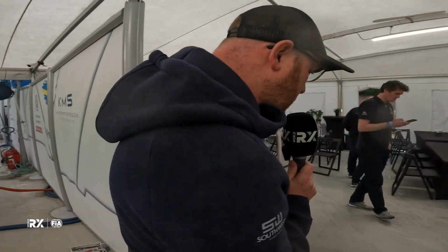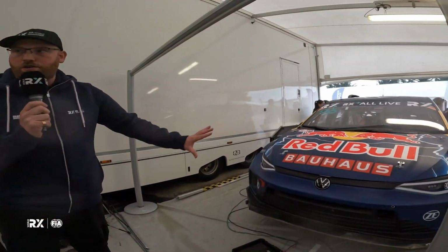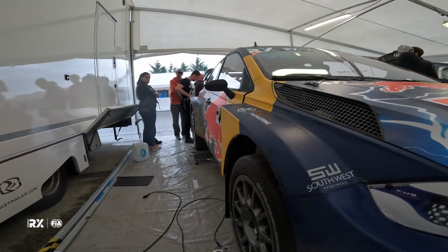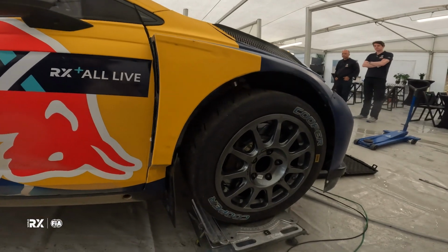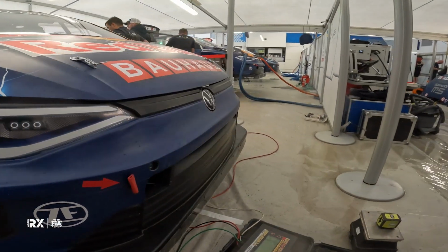So if we come in here and have a look behind, this is Ole Christian Weber's Volkswagen on the setup patch. So they're just checking the geometry of the car, doing the corner weights. Lots and lots of time and effort have gone into all of these cars. These teams have been here all week since the test, but they've worked every single day.